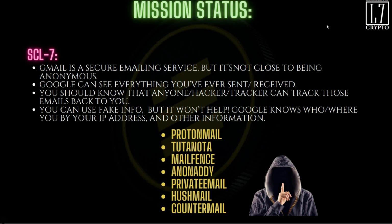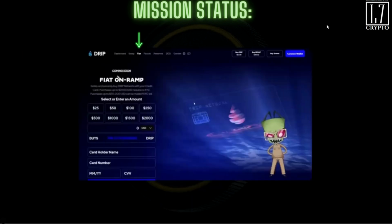So I listed 7 emails that you can use that are anonymous: Proton Mail, Tutanota, Mailfence, Anonymity, private email, Hushmail, and CounterMail. As you'll see, when I go out and show you legends how to use the Fiat on-ramp, I created a Proton Mail. All right, let's continue.